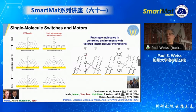And so, for instance, in the case of the molecular switches, as I said, we would design hydrogen bonds into the surrounding matrix so that we could stabilize one state or another, and we could design molecules that could or could not show different forms of function.